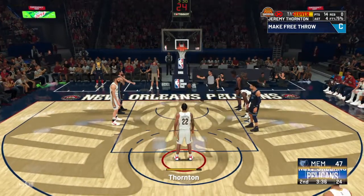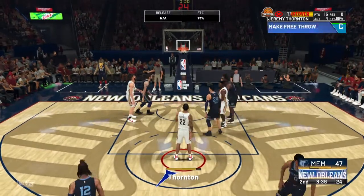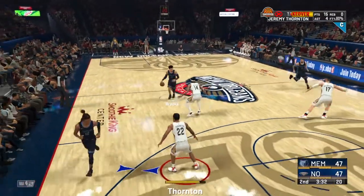And the first one drops. Brandon Ingram has checked in for the Pelicans. And that one goes in. Two from the line that time. And just doing a much better job of getting to the line this quarter than he did in the first.